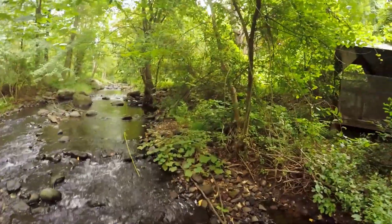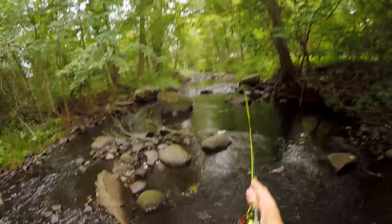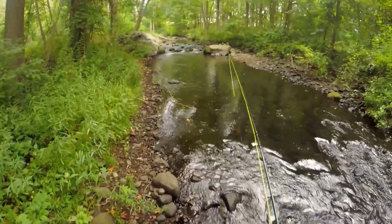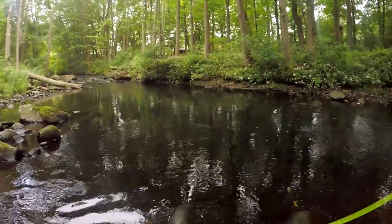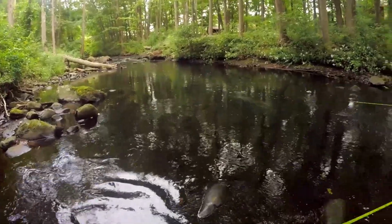I've hit so many spots that look conducive to trout, caught a whole slew of fall fish. The trout just aren't showing themselves. Beautiful looking spot. I have enough room for a back cast here, so that's how I'm going to work this pool. Bit by bit, casting a little further each time.